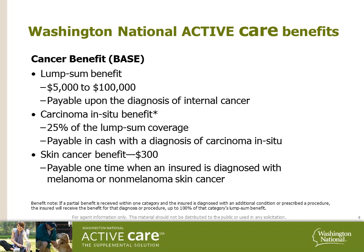So I'll use that $10,000 example as we kind of go through this. But again, with that, you get a $10,000 cancer plan. Somebody gets carcinoma in situ. We pay them out $2,500. That individual then still has $7,500 left within their cancer bucket. If they were to get another carcinoma in situ at a later date, and/or they were going to get a full-blown cancer diagnosis at a later date.